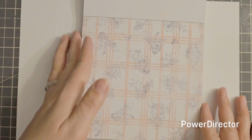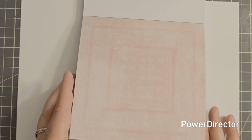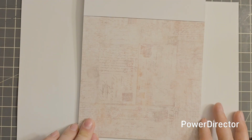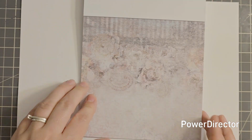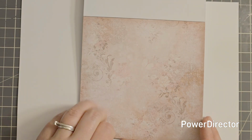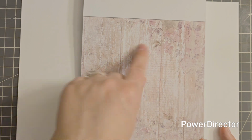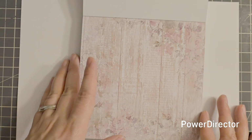More flowers. That looks like a bandana almost. Some more wood grain. Love that. This is like the backing of postcards. This one, and this one. Those 3 I were using on the project. Like this one with the roses on the wood grain, and then there's like book writing on here, like newspaper.